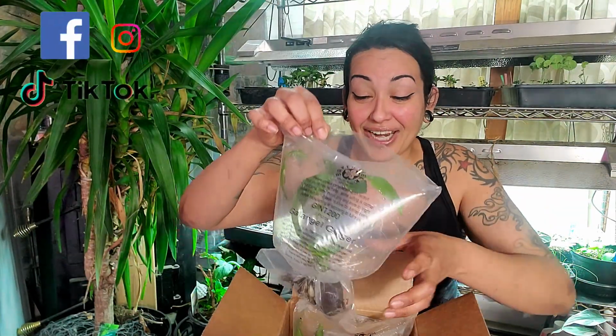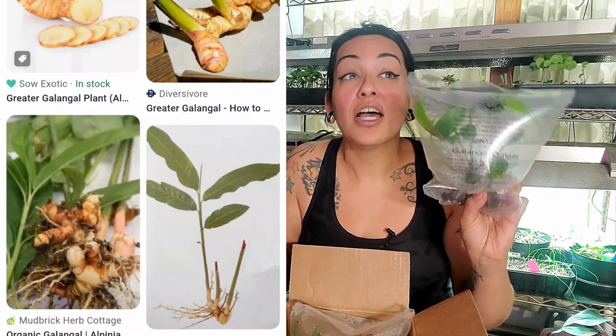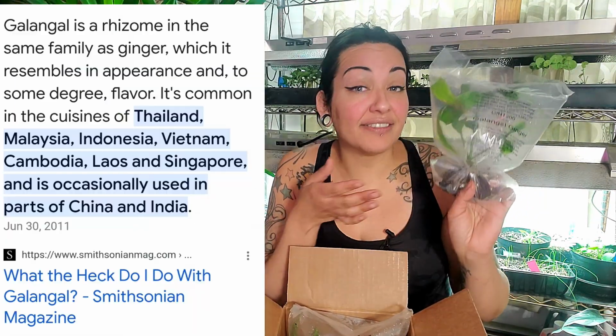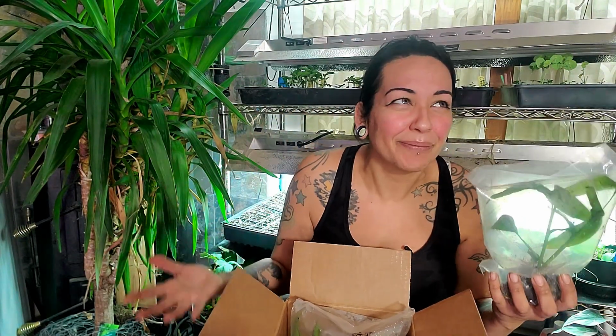Another plant that I got right here is Galangal ginger. Now, normally you would find Galangal ginger in Asian countries. It is used a lot in Thai cooking, in Laos, and I believe Indonesia. I love Thai food. I cook Thai food a lot, and I am very, very authentic with the foods. So why not grow my own Galangal? I'm so excited about this.